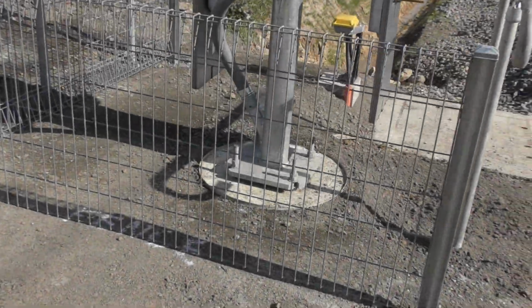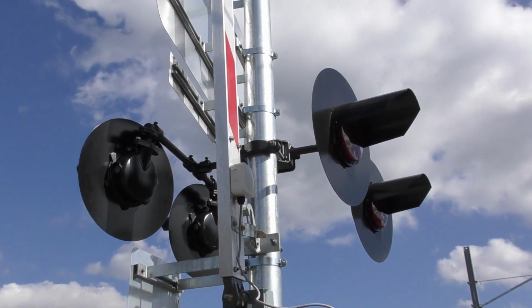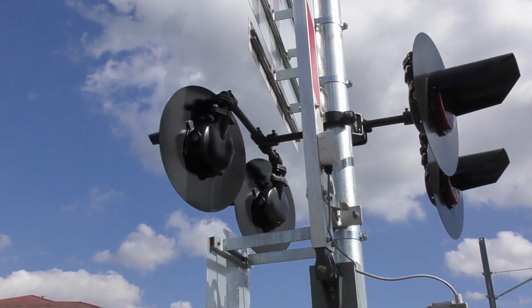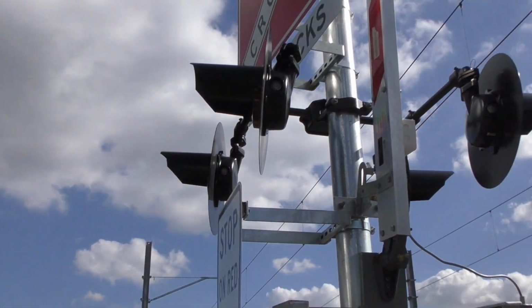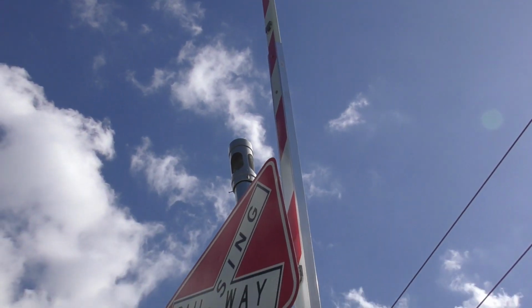This other signal over here has an unmarked base, Western Cullen Hayes gate mechanism, four Westinghouse new style LEDs on a Westinghouse crossarm, a white flat riding soft road signal sign, a two track sign, red background crossbuck, German signals e-bell, flat gate, and three Siemens gate lights.